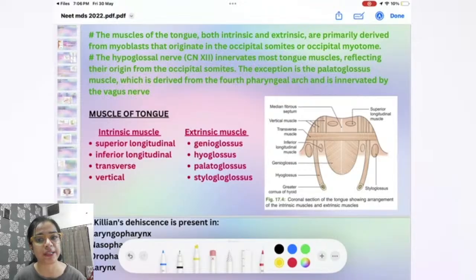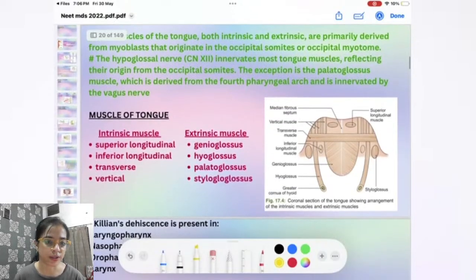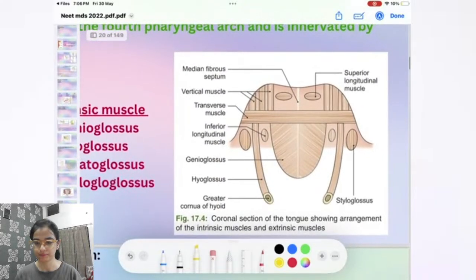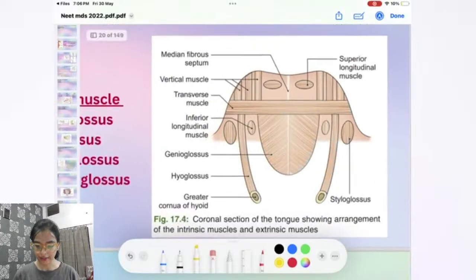The exception is the palatoglossus muscle, which is derived from the fourth pharyngeal arch and is innervated by the vagus nerve. All the muscles of the tongue are supplied by the hypoglossal nerve except your palatoglossus, which is supplied by the vagus nerve. Let us see in the diagram.